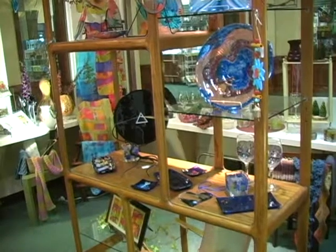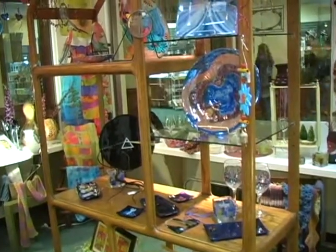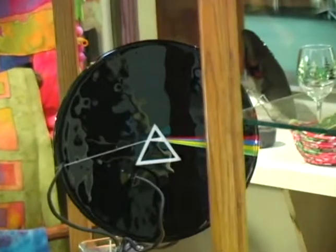Now I'm with Laura Bert. She's a glass artist. And again, we're at the Heartstrings. This is some of her work. Can you tell me about that piece that has the triangle? Yeah, hi Michael.